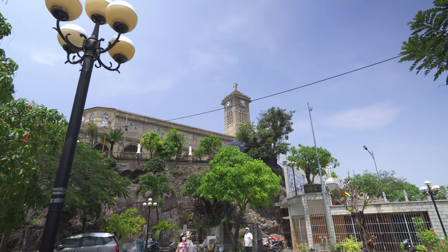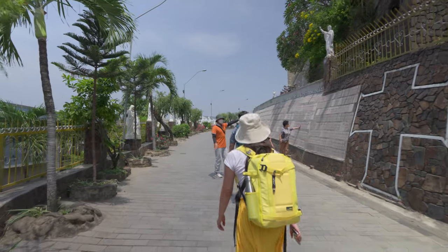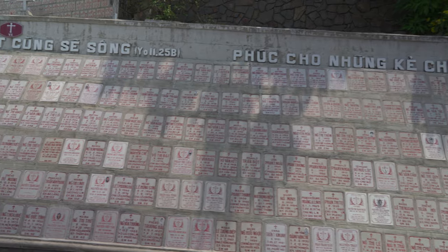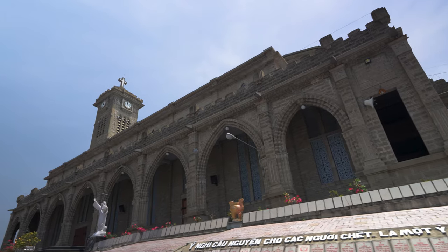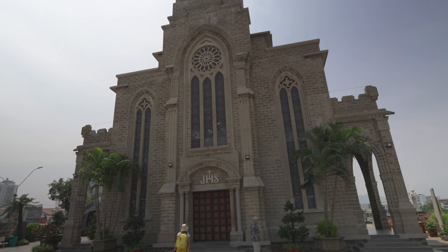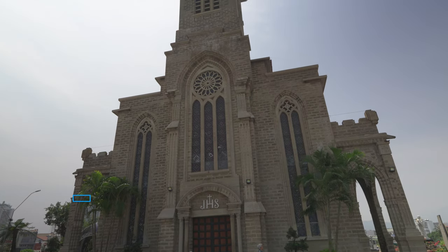Nha Trang Cathedral is a beautiful, classic European-style church in Nha Trang. It's one of the famous architectural works in the heart of the city. Towering 12 meters high, the stone church of Nha Trang has a total area of more than 700 square meters.